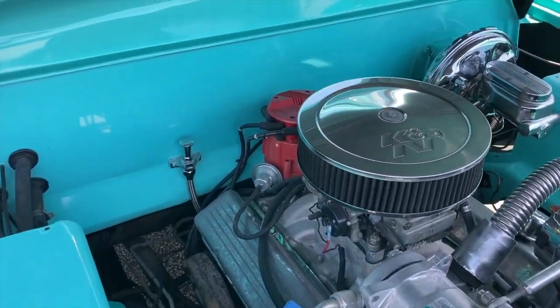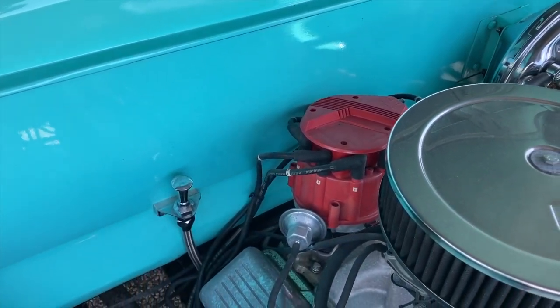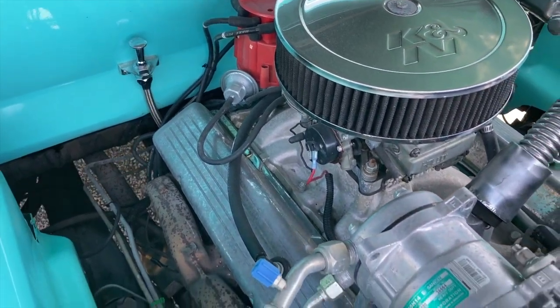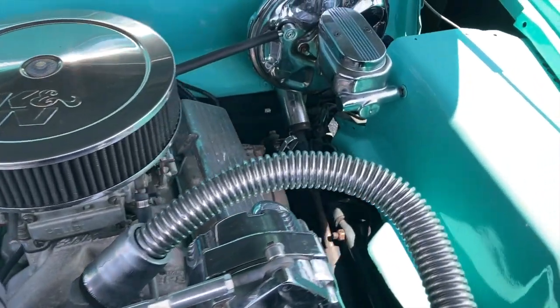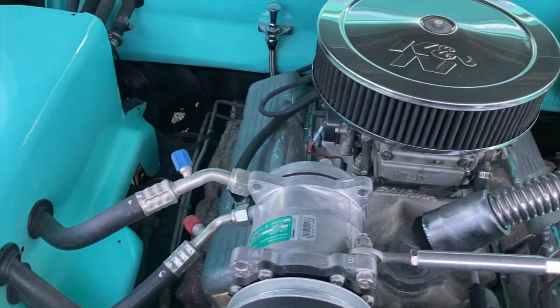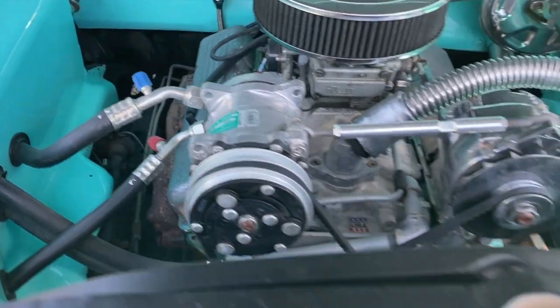Oh, my God. Joel, look how clean this thing is. I'm just amazed by this car. Where's the battery? In the trunk. Oh, okay. Hate to state the obvious, but where was it? My God.